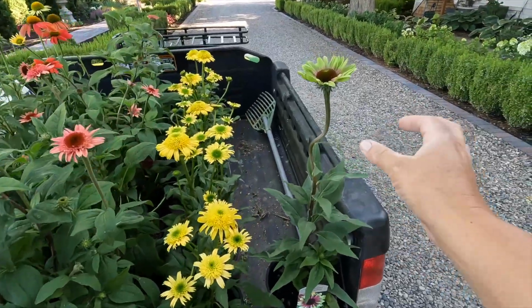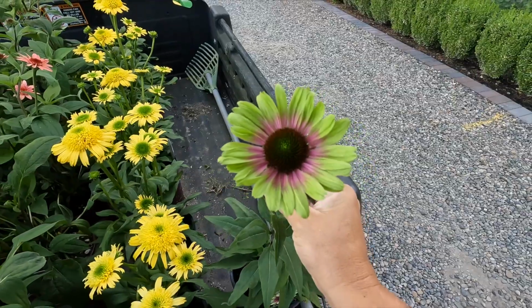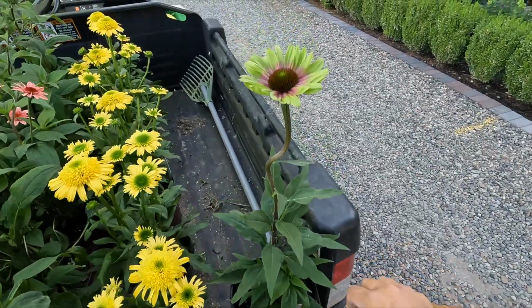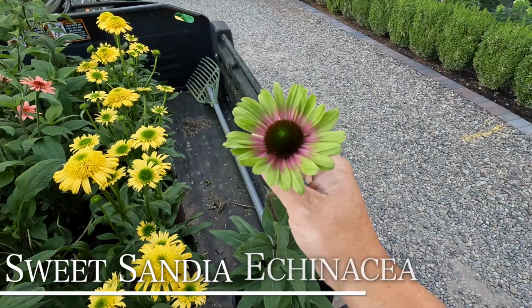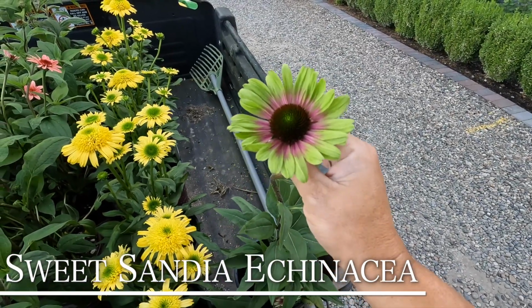This one right here, they only had one left. If they would have had more, I would have bought more. Isn't that so unique and gorgeous? It kind of looks like Green Twister, but the coloring is a little bit more intense. This one's called Sweet Sandia. I just think it's so beautiful. I can't wait to see this one get bigger.